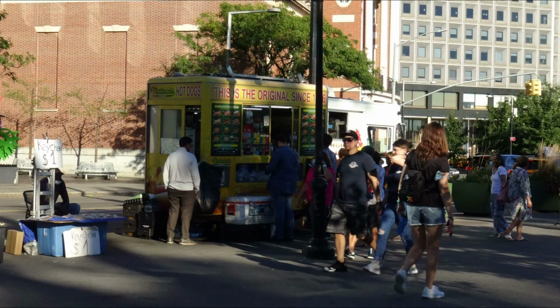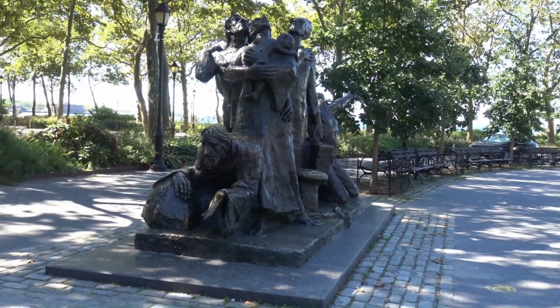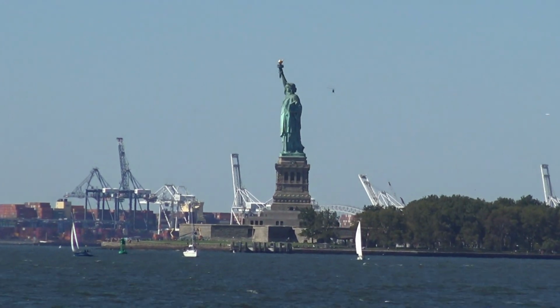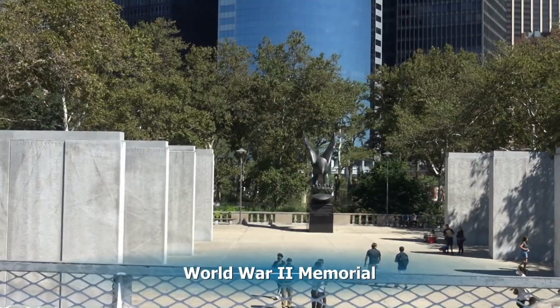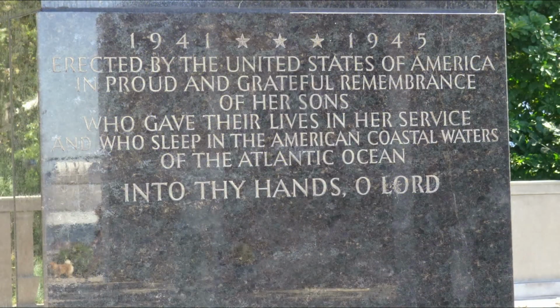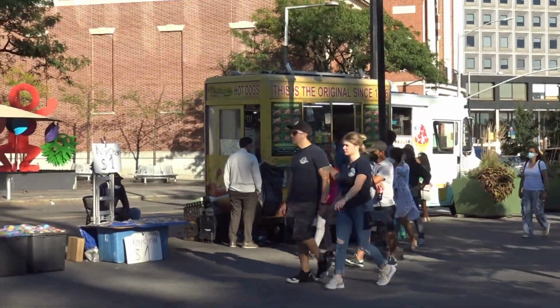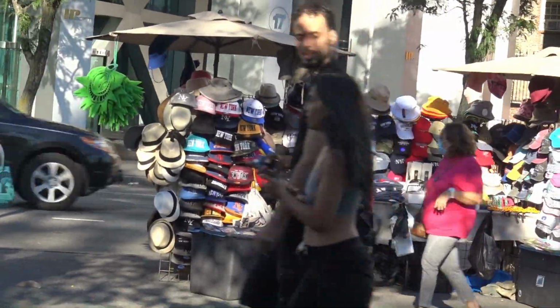This is the place that we're going to be eating. Deborah will be having a Nathan's original hot dog, and they were pretty good. Then after killing a couple of hours, we meet our guide.